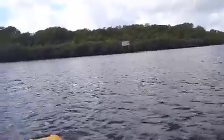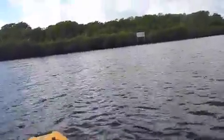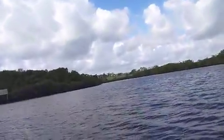We're at low tide right now. It's already a little bit breezy, but we'll manage. Fish until about 3 or 3:30 this afternoon.